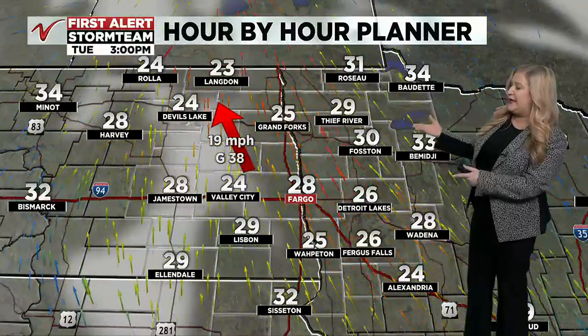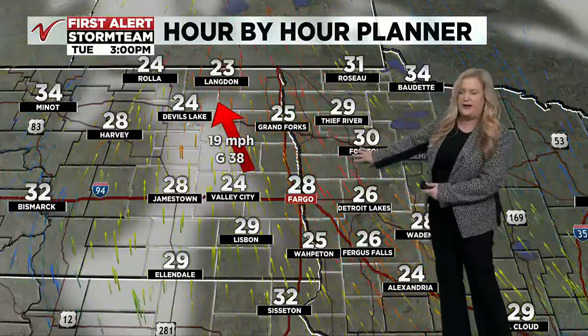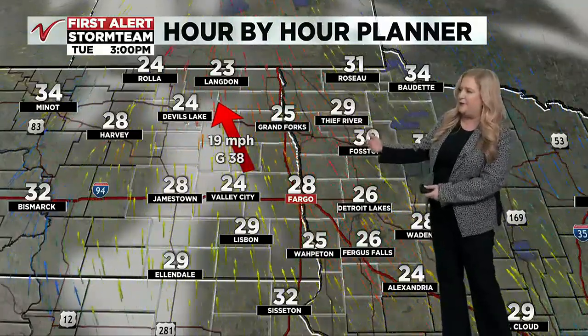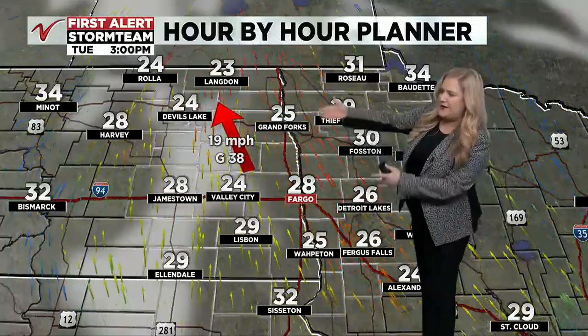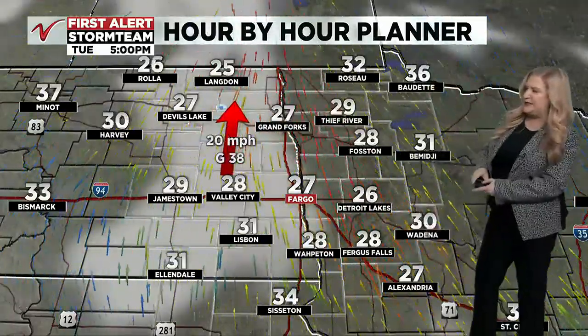So let's take a look. We're looking at winds picking up. This is 3 o'clock this afternoon. Some really strong gusts with these red arrows here, again in that 40-mile-per-hour range. It's going to be most likely right in the heart of the Red River Valley, northeastern North Dakota, and then back down into Lakes Country in Minnesota.